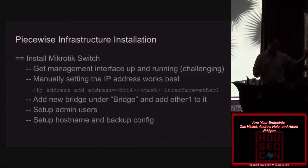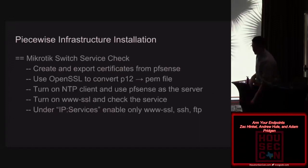So I've included a nifty little command that you can use in your console port, and that will actually manually set the IP address, and then you should be able to access it from your pfSense box. So the great thing is, once you have the IP address set for the MikroTik and it's plugged into the pfSense box, everything is pretty much uphill from here because you've got your VLANs. Sorry, but that's like the major hurdle I always hate doing. So the VLANs.